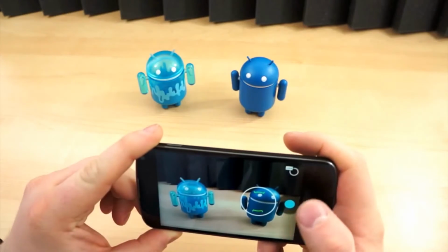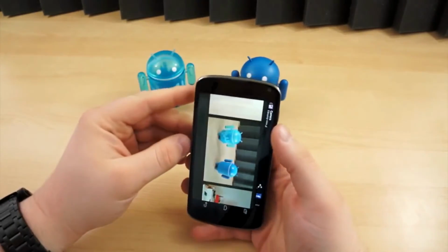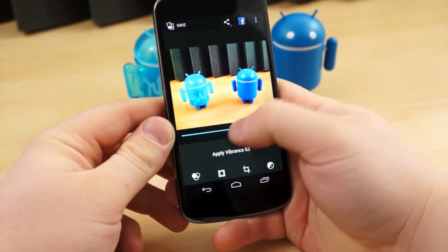Keep in mind that Google has also added some much-needed editing features to the stock gallery application on Android. It now has built-in filters, frames, and sliders for sharpness, exposure, brightness, contrast, saturation, etc.